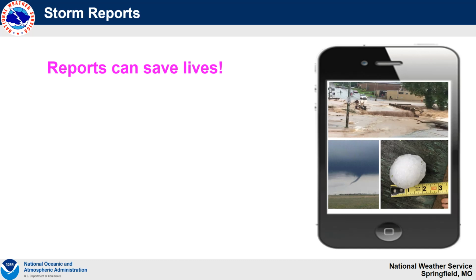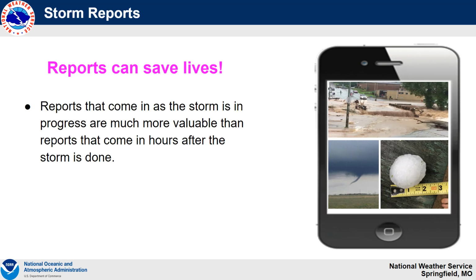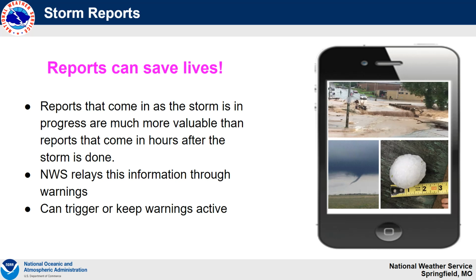Now, storm reports are extremely valuable. Those reports that you send in, they can save lives. So typically, those reports that come in as the storm is ongoing are more valuable than ones that come in later. The National Weather Service utilizes these real-time reports with that information that goes into the warnings. We know that people are going to take action if they know that storm is producing something that has been confirmed. Those reports can really trigger or keep warnings going that can give us confidence that this severe thunderstorm or tornado warning or whatever warning it is actually producing something. So those reports are extremely valuable.